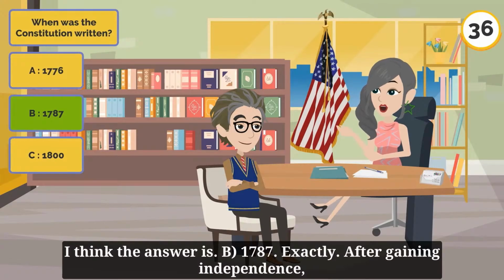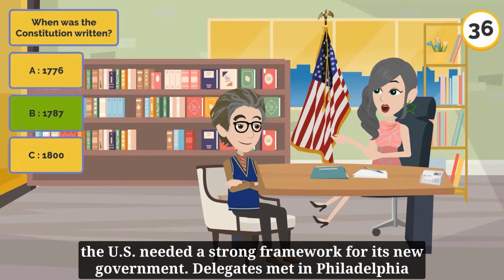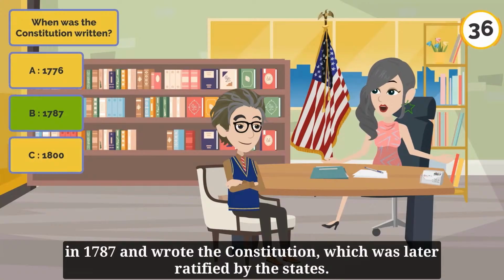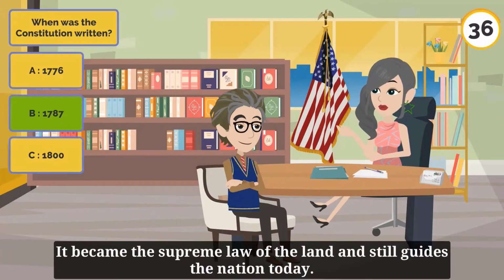Exactly. After gaining independence, the U.S. needed a strong framework for its new government. Delegates met in Philadelphia in 1787 and wrote the Constitution, which was later ratified by the states. It became the supreme law of the land and still guides the nation today.